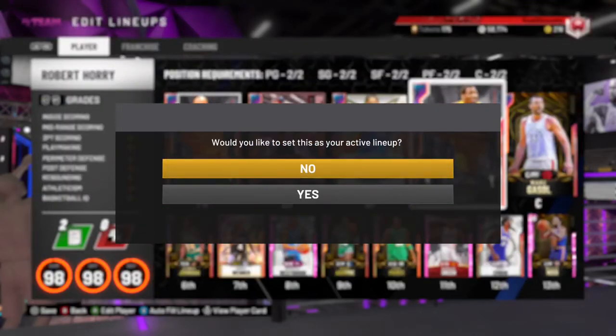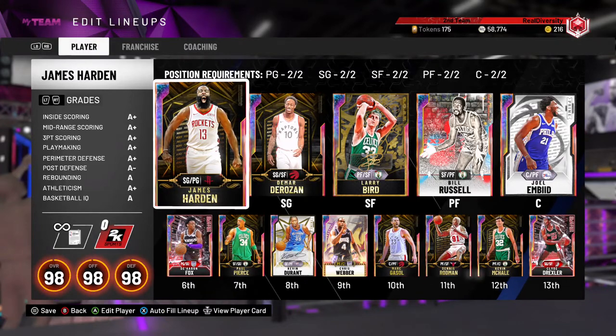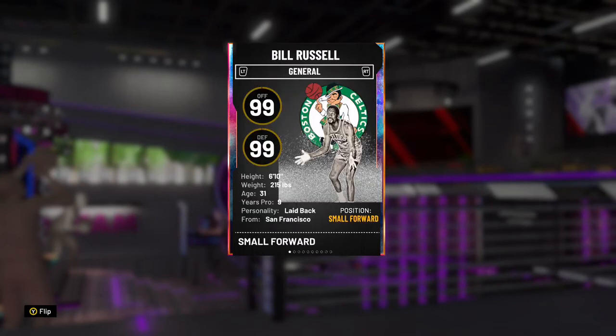Oh, if you guys were interested in my team, this is my current team now, and this is what I was talking about, Bill Russell being 6'10". This is one of the more recent Opals.